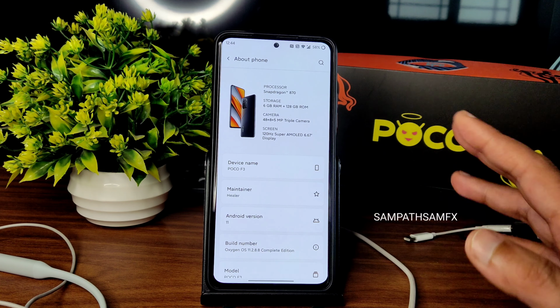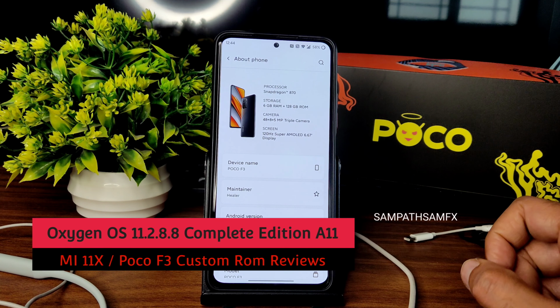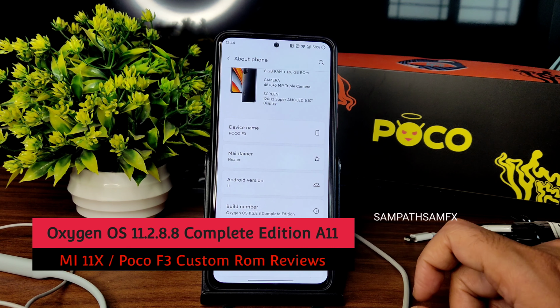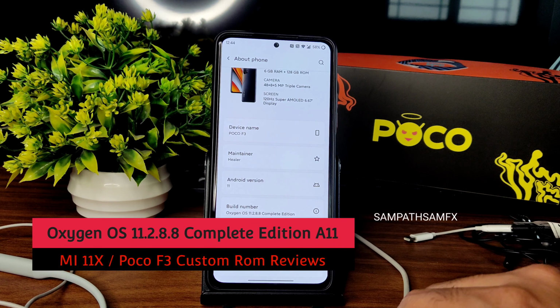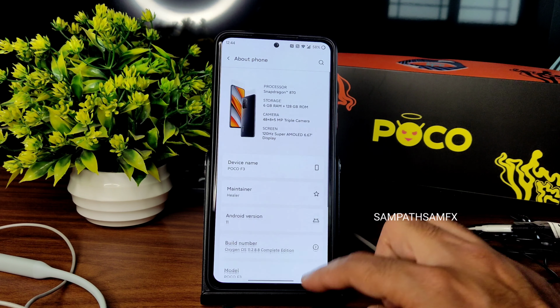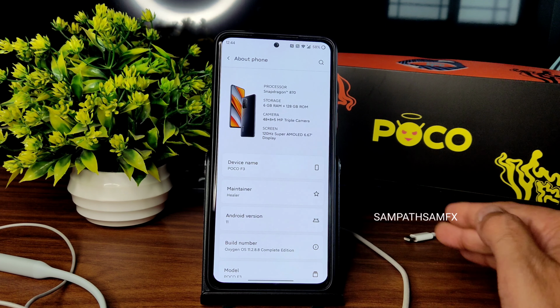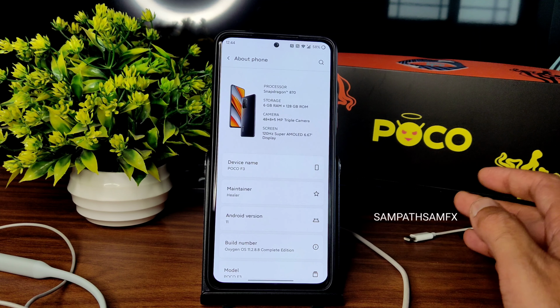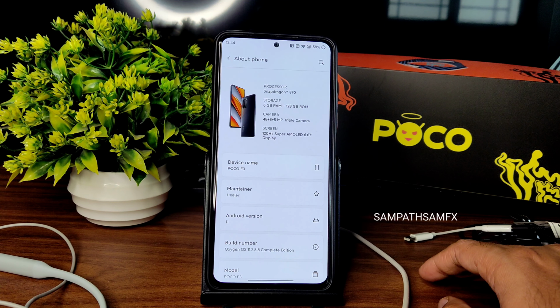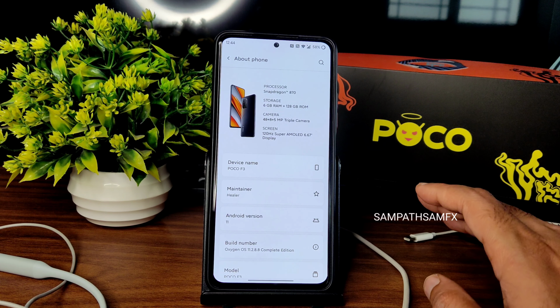This is Poco F3 custom ROM review, or also Mi 11X. This is the ROM here. You can see this is OxygenOS 11.2.8.8 complete edition for Poco F3/Mi 11X, and it's Android 11 based. We are still seeing Android 11 based OxygenOS 11 only, not 12 based custom ROMs. And this is a ported ROM, and I've been using this particular ROM for more than 40-45 days now.